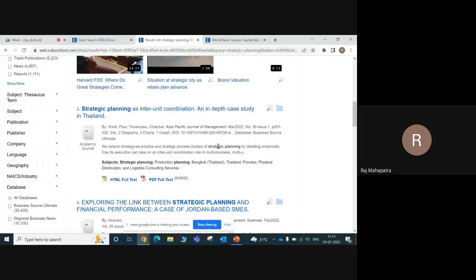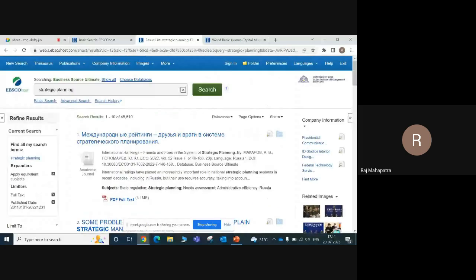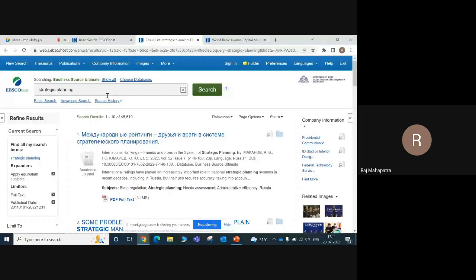Similarly, you can find out which popular publication titles are publishing these articles. You can filter it out publisher-wise, to see who the key publishers are. Then you can also filter company-specific. Whenever I change any keywords in the basic search box, if I'm searching for social media, automatically all these filters will change.